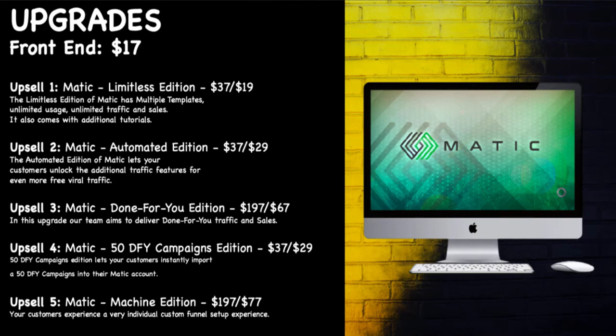So here are the upgrades, guys. The Matic Limitless Edition is $37 down to $19. The Upsell 2 is Matic Automated Edition, which is $37 down to $29. The Upsell 3 is Matic Done For You Edition, which is $197 down to $67. Upsell 4 is a Matic 50 Done For You Campaign Edition, which is $37 down to $29. Upsell 5 is the Matic Machine Edition, which is $197 down to $77.